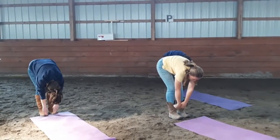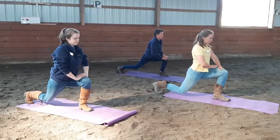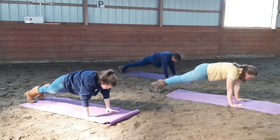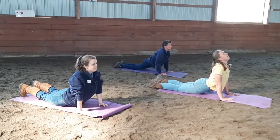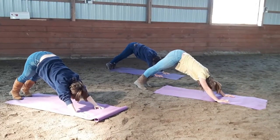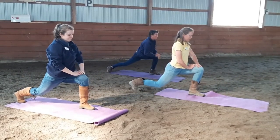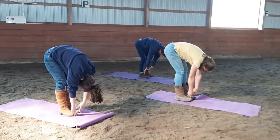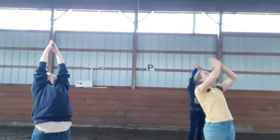All right, we're going into our low lunge. This time, left foot forward. Hands down into a plank. Lead with the nose, chaturanga. Up into a cobra. All right, get your feet ready for downward dog. Left foot forward, low lunge. Right foot forward, forward fold. Hands all the way to the sky, back bend. And hands down to prayer.